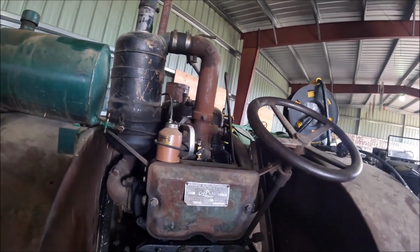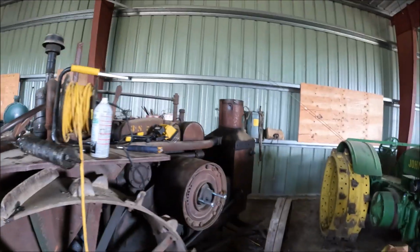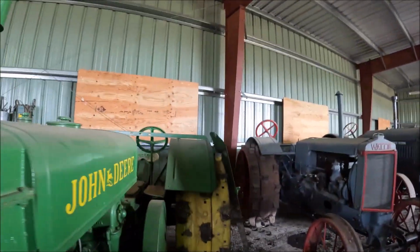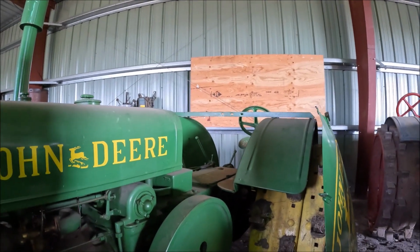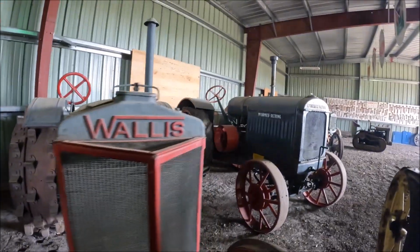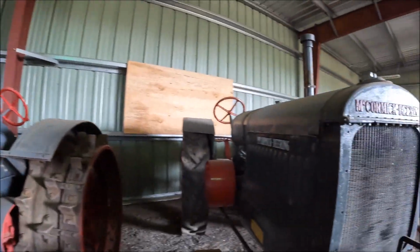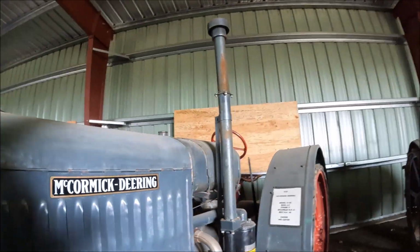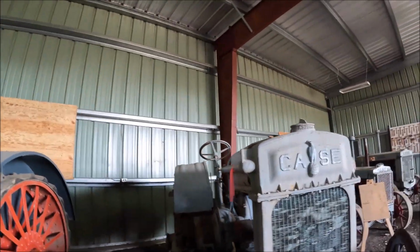Here's a Rumley, little oil pull. Here's a John Deere D. This one's a later one, like a 27-ish or 28 maybe, something like that. Here's an old Wallace tractor. Here's either 1530 or 2236. That's a 28 1530. Here's a cross mount Case.